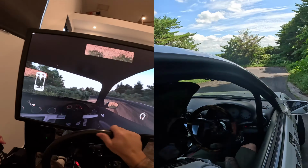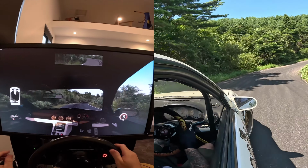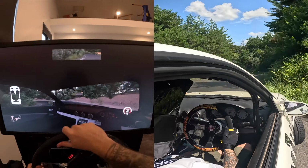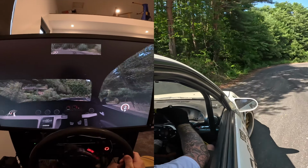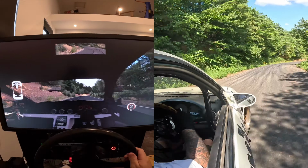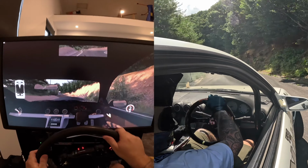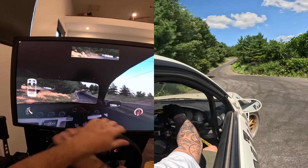In one transition is what you want to do in life. I didn't actually do it last trip, I was a bit too scared. Oh, that's bad. Oh, that's the wall. Alright, let's see if we can get it better on the second lap.